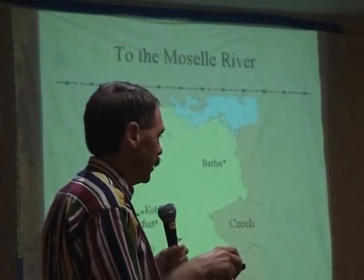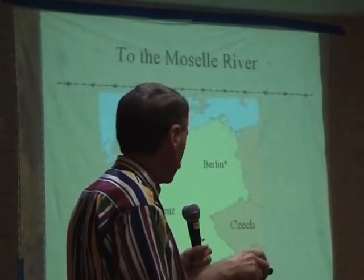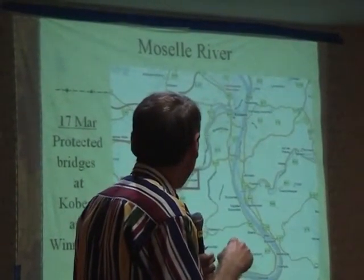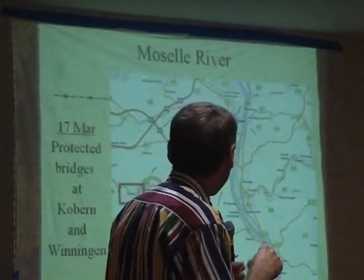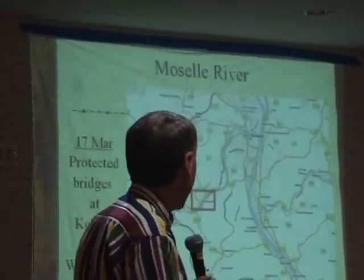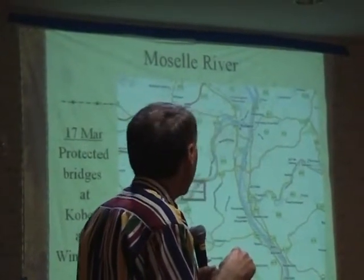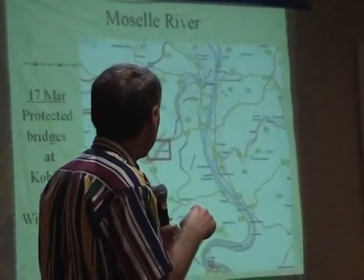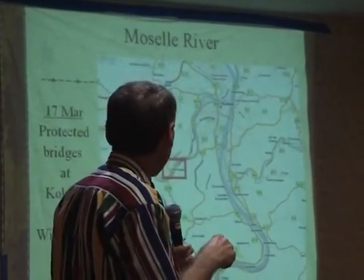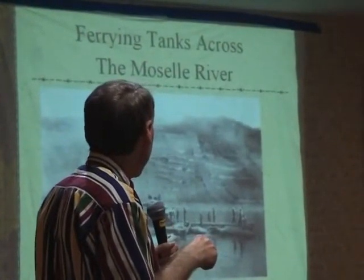Once the 346th was through the Siegfried Line, they pushed on towards the Moselle River and came into the area of Coburn and Winnick, where they were watching the crossing sites. The 346th did not make one of the assault crossings of the Moselle. They were in support of the other two regiments as the crossings were made, but then the 346th itself crossed, and there's a view of ferrying a tank across the Moselle.